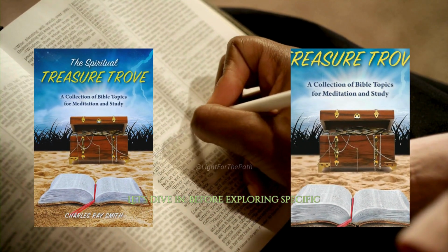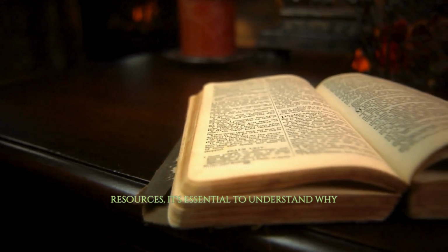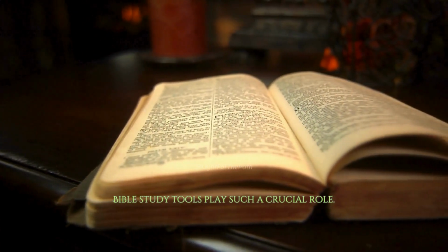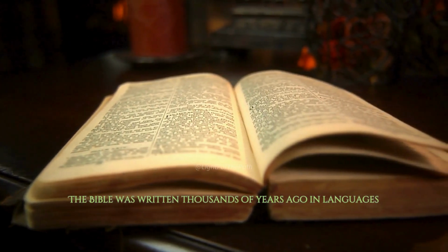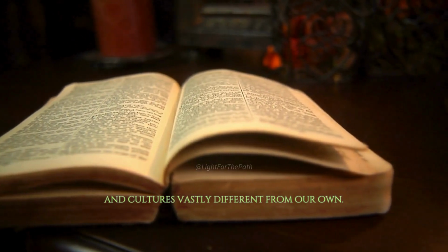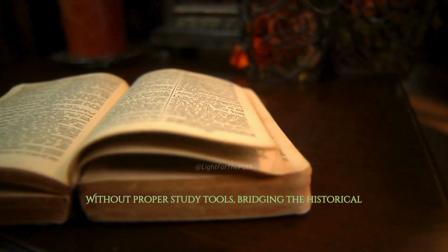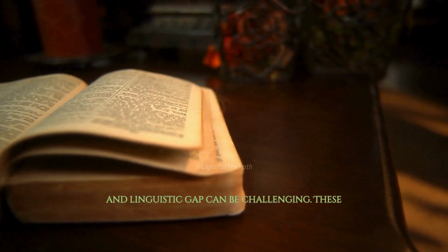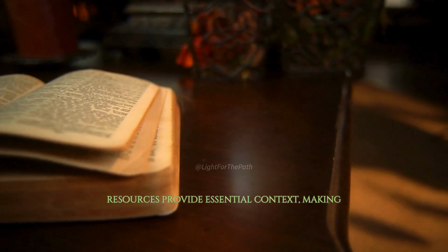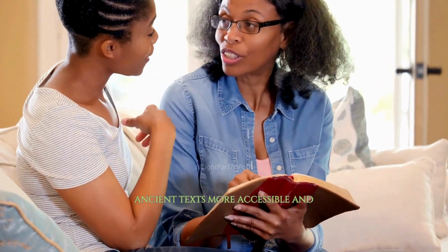Let's dive in. Before exploring specific resources, it's essential to understand why Bible study tools play such a crucial role. The Bible was written thousands of years ago in languages and cultures vastly different from our own. Without proper study tools, bridging the historical and linguistic gap can be challenging. These resources provide essential context, making ancient texts more accessible and relatable to modern readers.